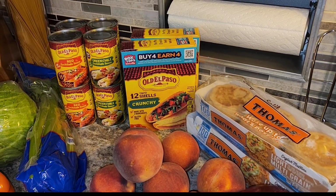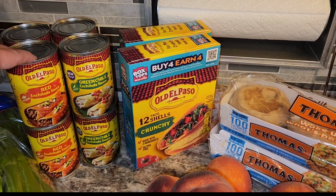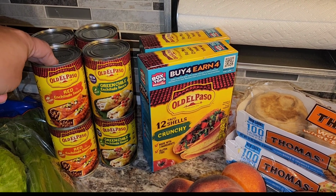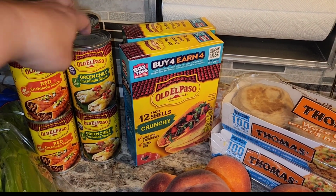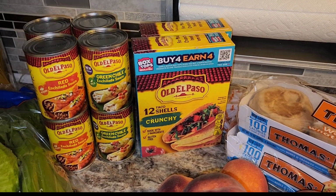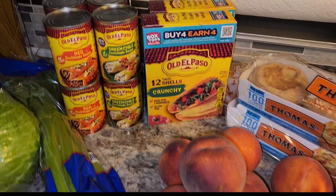Then I had a digital coupon for Old El Paso items. You had to buy two, and when you bought two, then they dropped down to $1.29. And you could use the coupon 5 times. So I used the coupon 5 times. So I got 4 of the medium red enchilada sauce, 4 of the mild green chili enchilada sauce. And then I went ahead and grabbed 2 things of taco shells to put in the pantry. This is not something that I've stocked in my prepper pantry before, but I'm excited to add it to my prepper pantry. So those are all prep items.